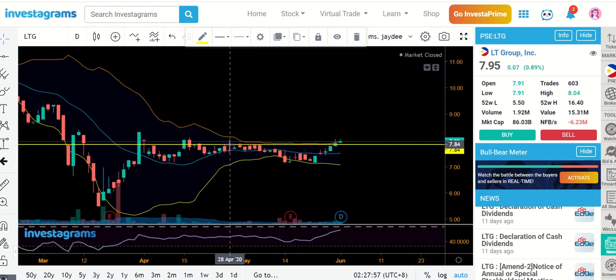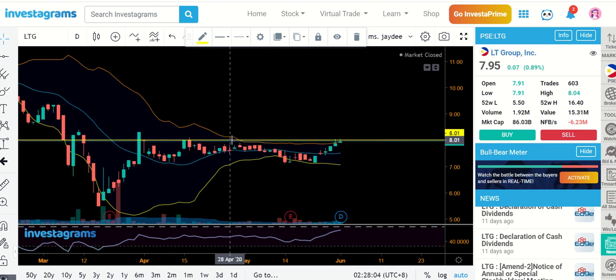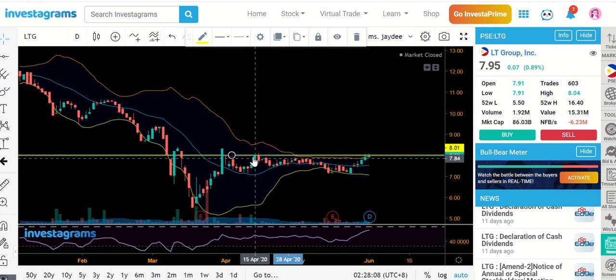So this is our support now. Your previous resistance here will be your support. But there could be this. This now is your resistance because you have this area and you have this area. Let me check the weekly.